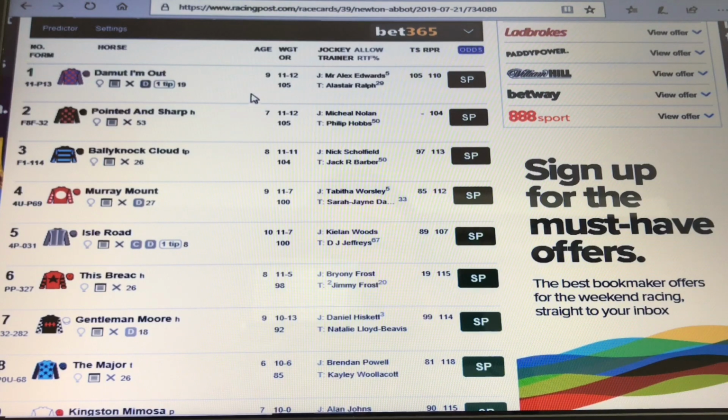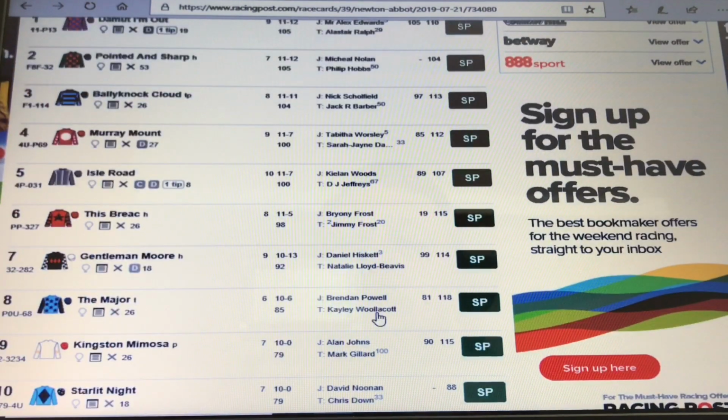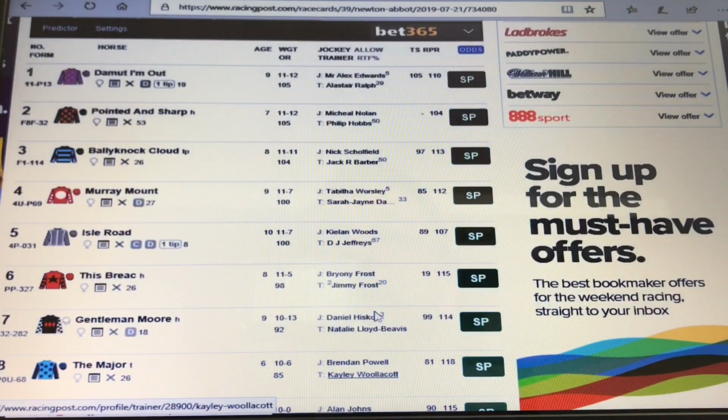So we've gone through these. It looks like Dammit I'm Out has obviously got a clear chance. Pointed and Sharp, for me, is the pick on form. But as you can see, with it being a handicap, these two horses have got top weight. And they're giving away rather a lot of weight to the lower grade horses, which in theory should even things out. But I would put my money on Pointed and Sharp in this race.